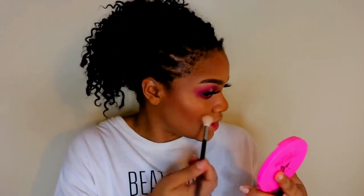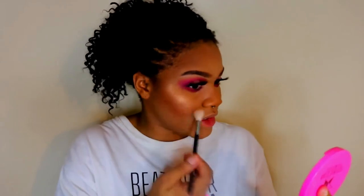So I want my face to be really bronzy. I'm about to take a big brush by Morphe, the 510. And then I'm taking Jeffree Star's Dark Horse. I'm not even really gonna focus this. I'm just gonna put it all over my cheek. And where it picks up, it picks up. And then around the edge of my hairline. And then down my nose. On my top lip. And then on my cheek again, because I just have to glow.